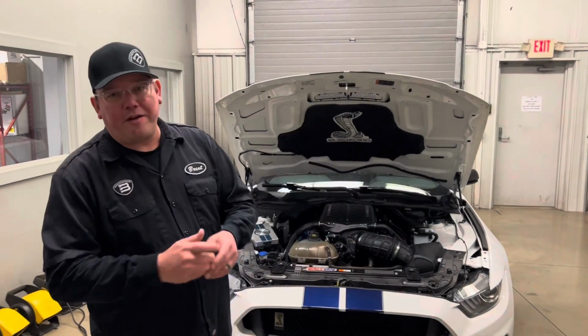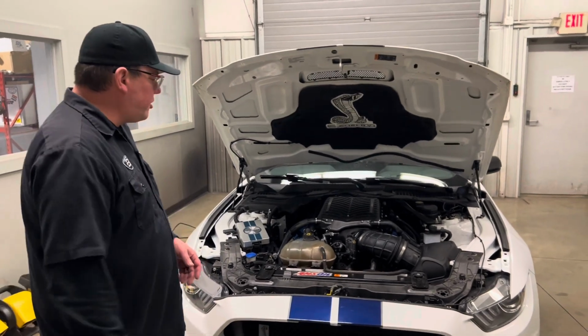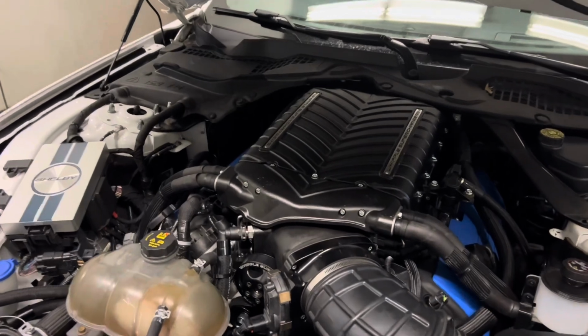All right, my all-time favorite, 19 GT350 with the Whipple. I have Doug with me. Let's go down, take a look. So we have the Gen 5 Whipple Supercharger. We did install a set of Stainless Works long tube headers.